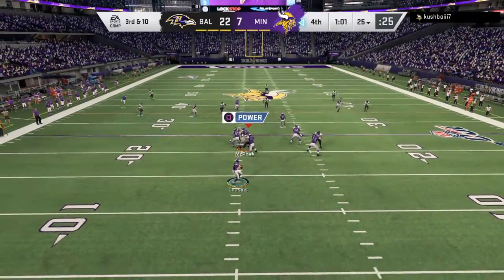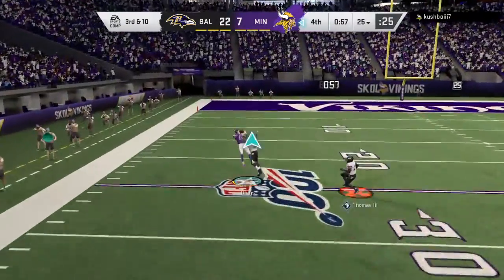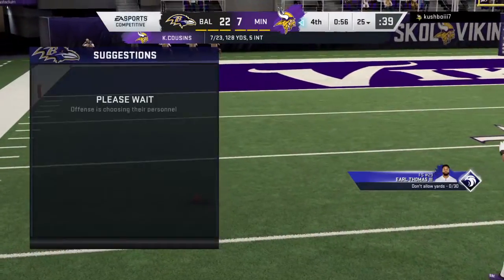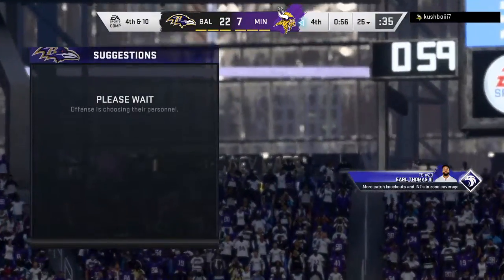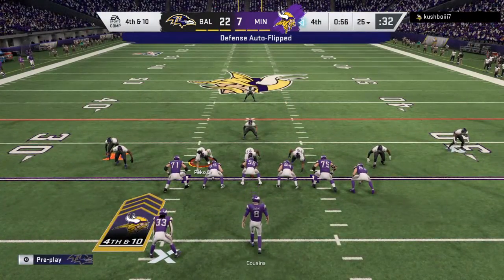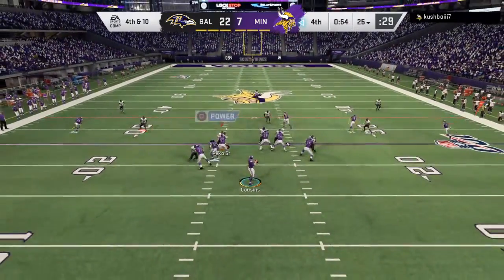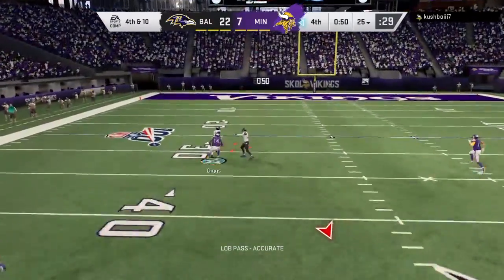On 3rd down, Cousins. He's going to let it fly. And that'll be incomplete. Well, they took their shot all right, but it comes up empty, and it's 4th down. Got to be wary of throwing an interception here because the defense knows they're going to get tested deep. That's why they're going to put a couple of extra guys back there to try and prevent that.